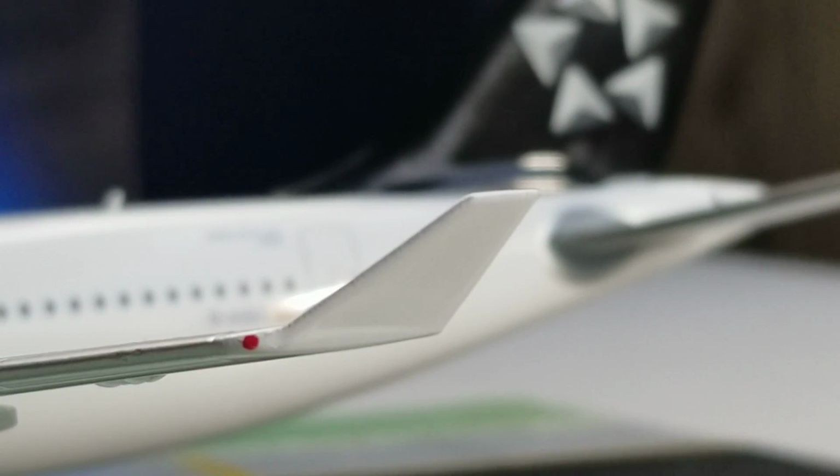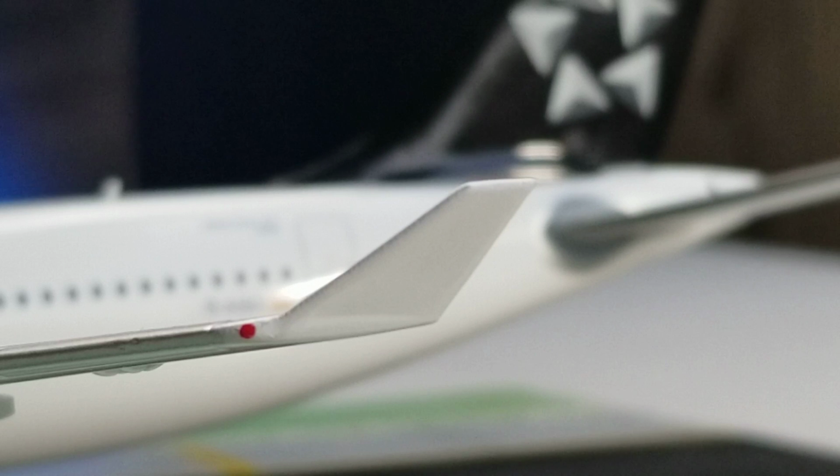Alright, we're still on the port side of the aircraft where you're looking at that winglet, wingtip device right there, featuring the red navigation light that's painted right next to that wingtip device.